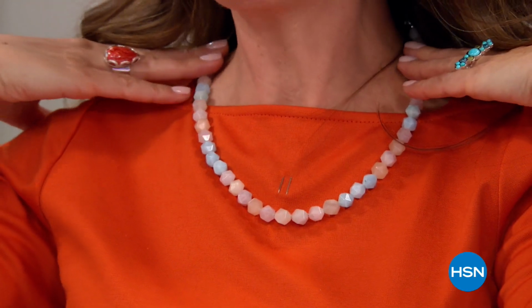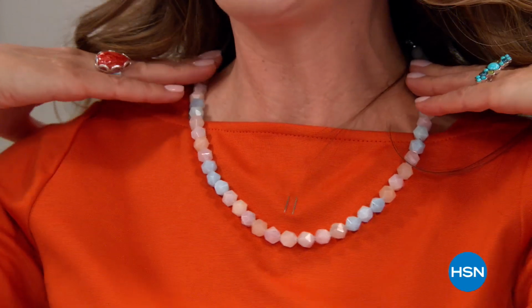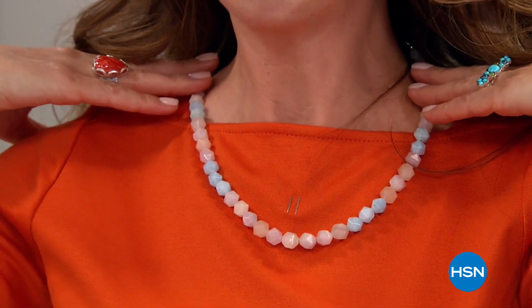I'm just gonna slip this on for you. Let's see if I can do it upside down and backwards. Okay, I want to give you a little sneak peek. In fact, I'm not even gonna show you the price, but I want Jay to just give you a little sneak peek at what you're seeing here.